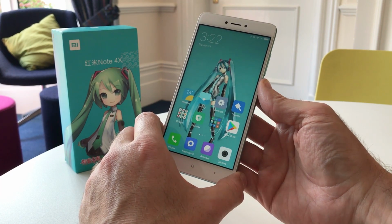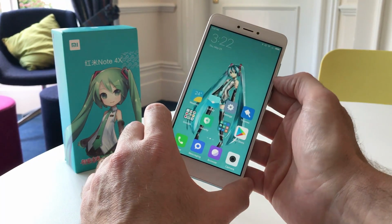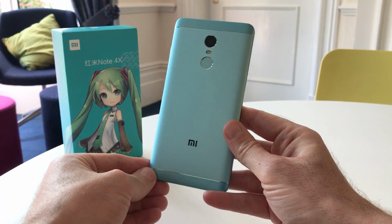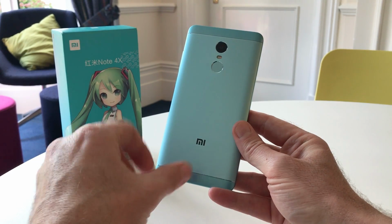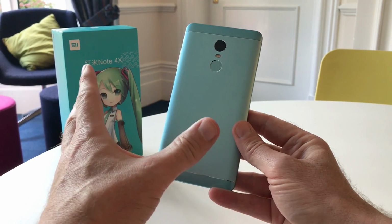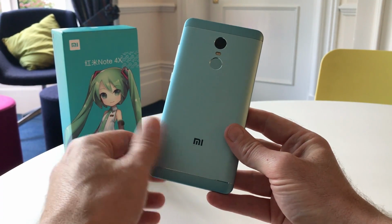As we said, there's 32GB of storage in this phone. You can buy an alternative with 64GB if you prefer. Xiaomi also makes it available in a variety of different colours. This one's the light green edition. As you can see in the background, this comes in a special Hatsune Miku commemorative box. There's a limited edition available of this as well, but if you can't find it, this is a great alternative. Not only do you get that box, but you also get this great light green colour.